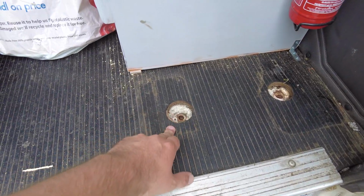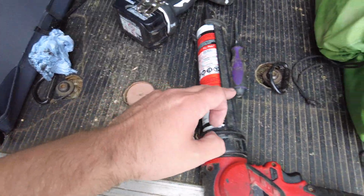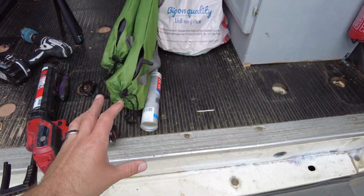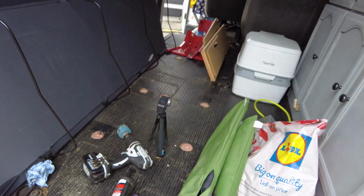So what I'm doing is filling in these holes. So basically I'm cutting a bit of wood like this, sticking it in the hole with a bit of sealant, stopping all the wind from coming up during the night, and making the van look, like you can see, 100% professional, not just bits of wood stuck in holes all over the place.